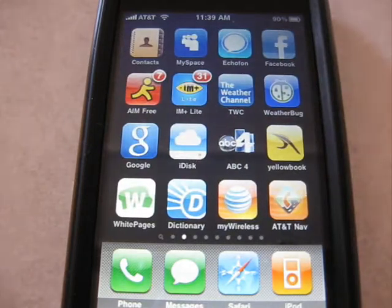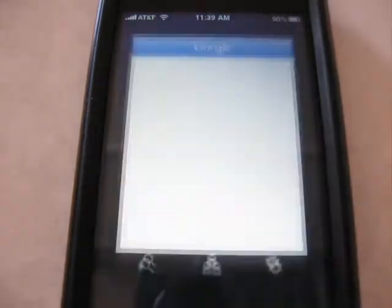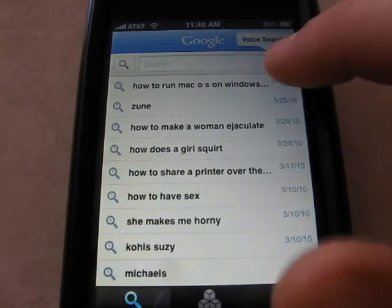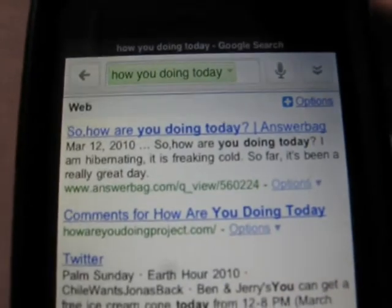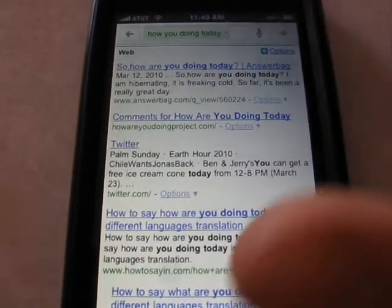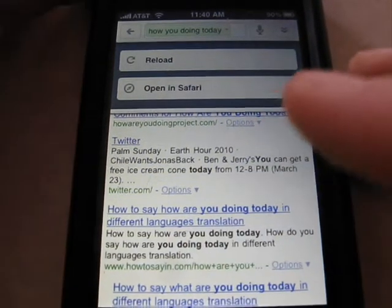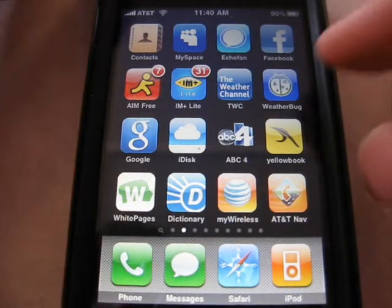So here's an app I recommend. The Weather Channel and Weather Bug is basically weather apps and things like that. Google, it's a search engine. Basically, it's got voice search. How are you doing today? Speak. And it's very accurate, and it searches for it on Google, and it makes it so you don't have to type. And what you can do in here is just click on down and open in Safari, because sometimes this app crashes, but if it crashes, just open it back up and you'll be good to go.